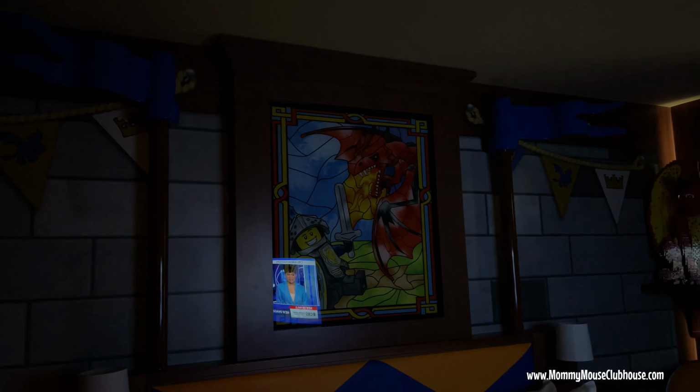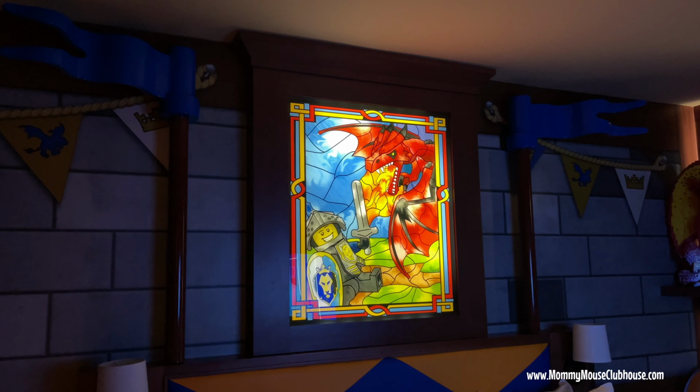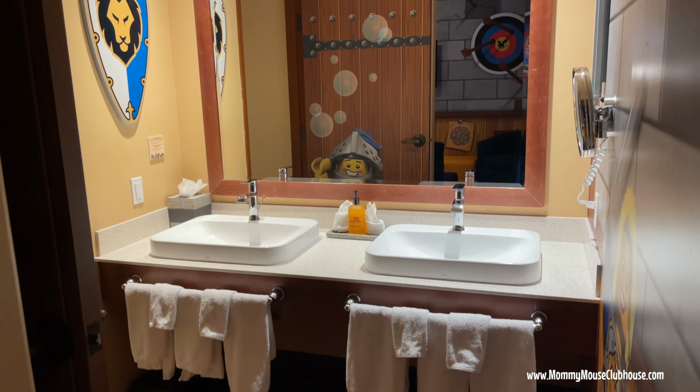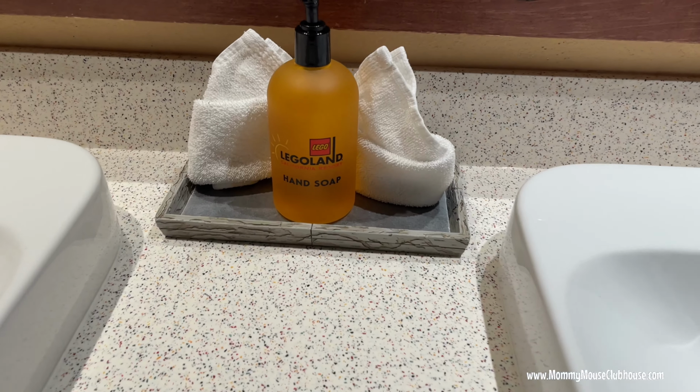A fun thing about this room is at night, this picture over the bed can light up. The bathroom has two sinks and a step stool for little ones. The cute Lego theming continues in here as well.